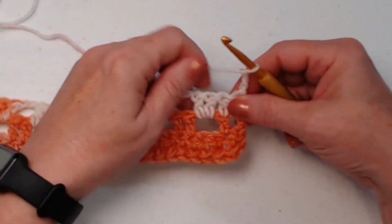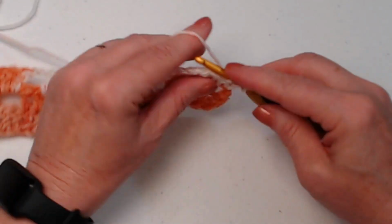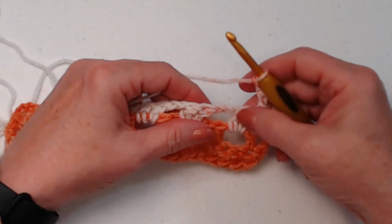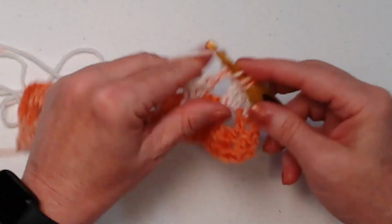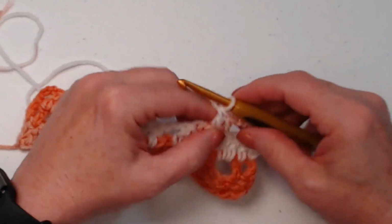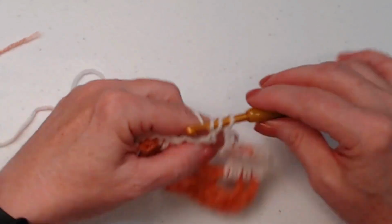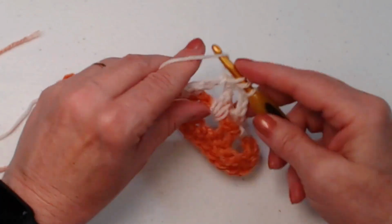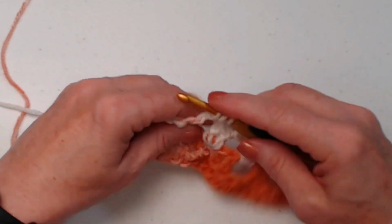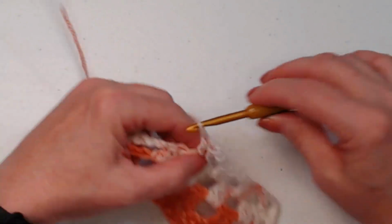Again, this chain three counts as our first double crochet. So we'll double crochet in the next stitch and chain two. We're going to skip these two double crochets and double crochet in the next chain two space. And we'll do that two times for two double crochets and chain two. And this is our repeat for row four. So basically row four is similar to row two, only we're placing our two double crochets in the chain two spaces, not in the stitches.